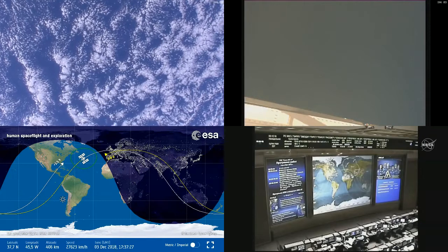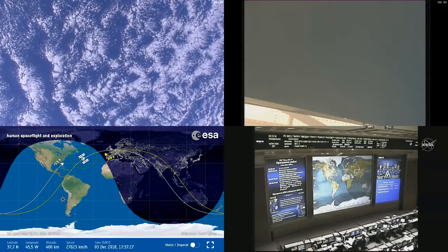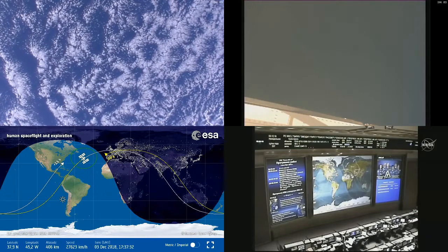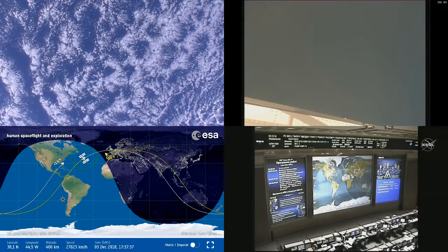MK is 825. 8:20. Moscow Station, space to ground 1. Copy. Go ahead, Sergey. We'll put 825 in the table. Moscow, you just need to write it down in the table.